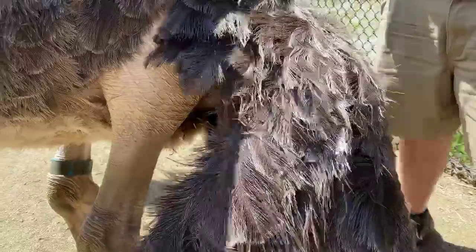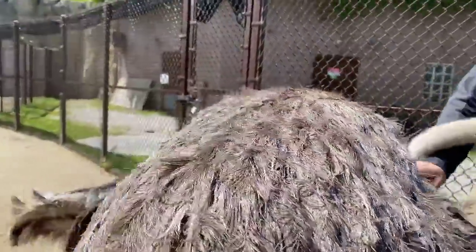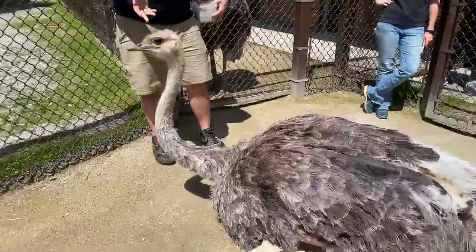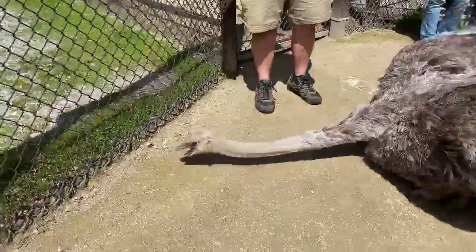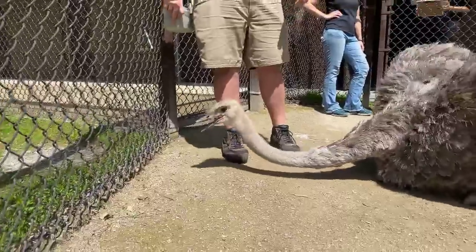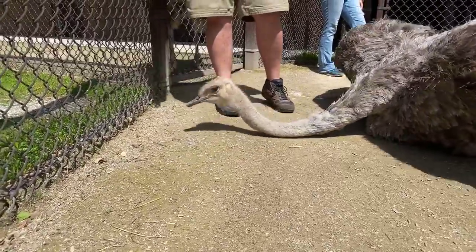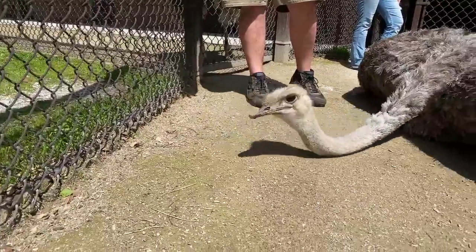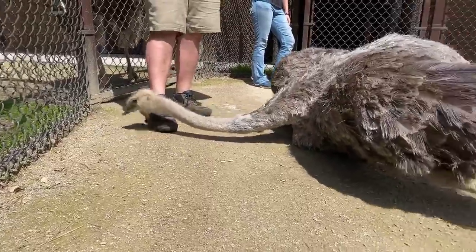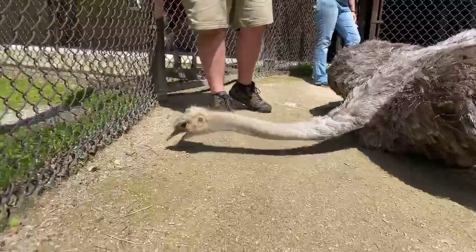Every year these guys get a vet check from our vets, just like you might when you go to the doctor. So we train them for a bunch of different things, like being touched. We also train them so they can get shots. We need to give them any medicine that way. And we can also draw blood from them just to make sure that they're healthy and everything looks good. That way if they ever do get sick, we know what their normal blood work looks like so we can compare it. So Rose just laid down.